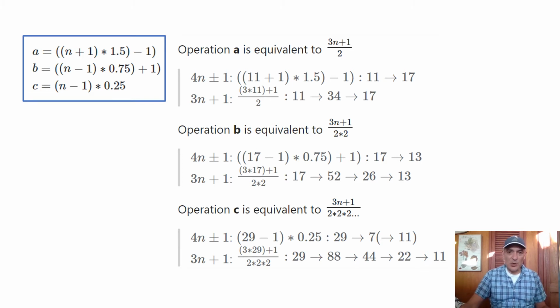So operation A is equivalent to the Collatz function, where it's 3n plus 1 divided by 2 once. And so my version is for 11, it's 11 plus 1 times 1.5 minus 1. 17 is the answer. For the conventional sequence, it's 3 times 11 plus 1, 34 divided by 2, 17. So you see it has the intermediate even number, whereas mine just goes straight from one odd number to the next. Operation B is similar. It's just you have division by 2 twice.